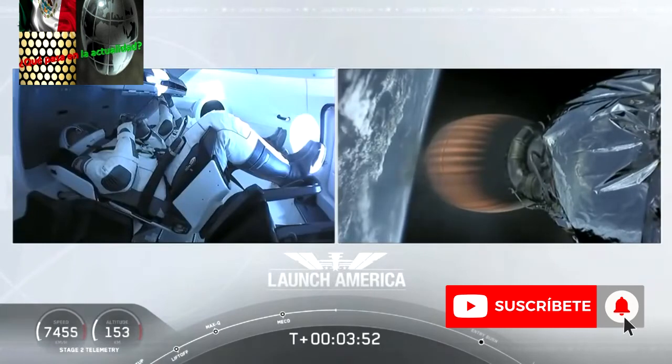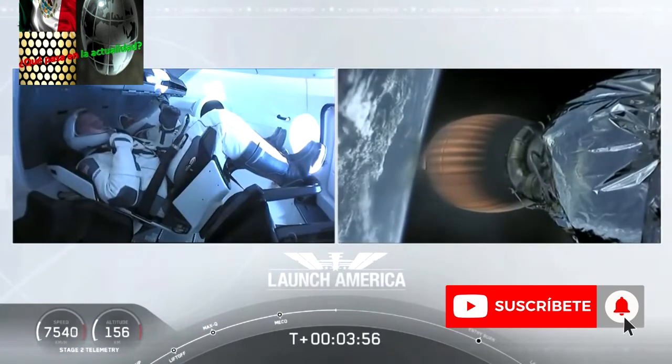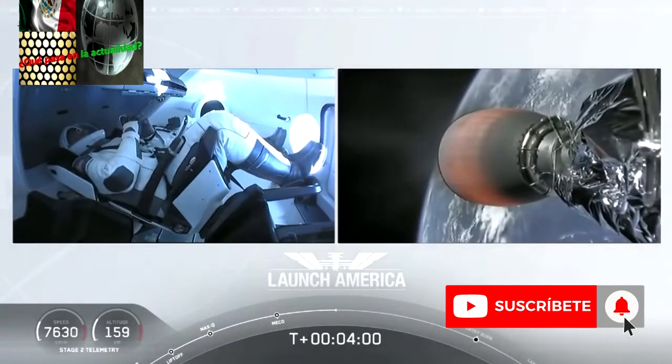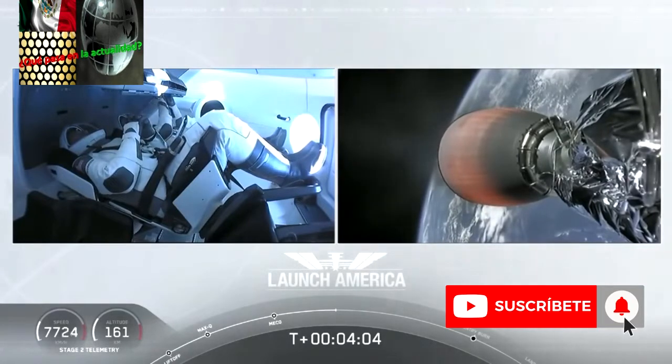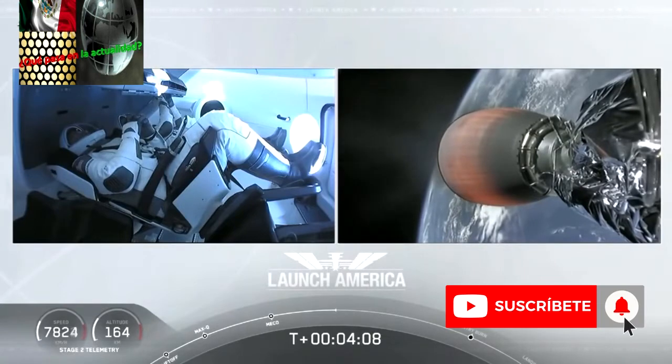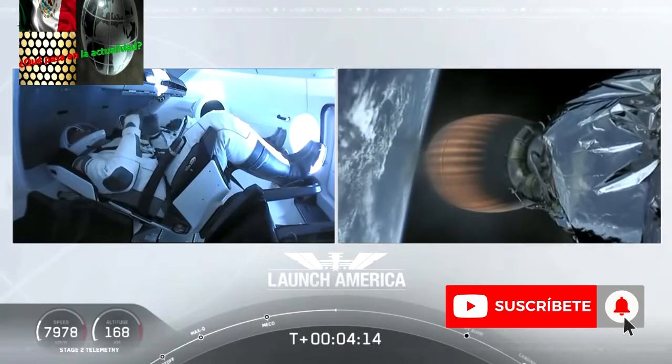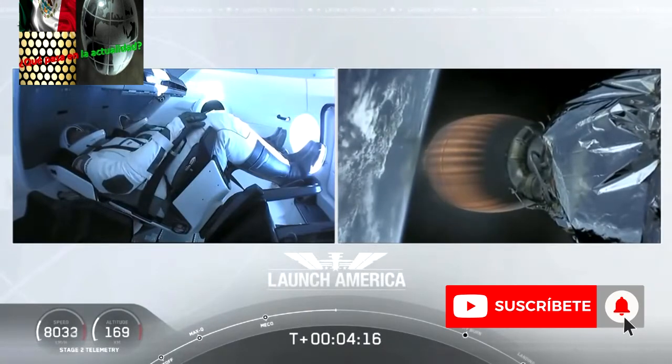Dragon SpaceX nominal trajectory. Acquisition of signal in Bermuda. SpaceX Dragon nominal trajectory. All right, nominal trajectory, so Dragon pointed in the right direction, continuing to make their flight uphill. Heard acquisition of signal Bermuda. That's one of the other ground stations that they're using to get telemetry and data back from this spacecraft. Stage 2 propulsion is still nominal.